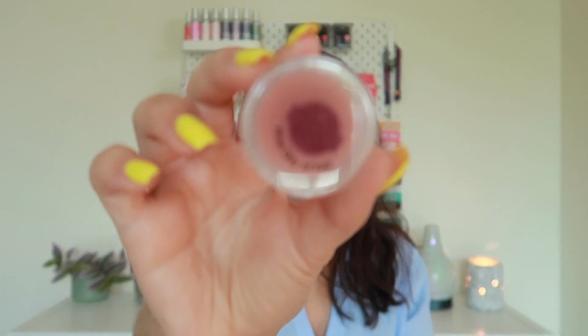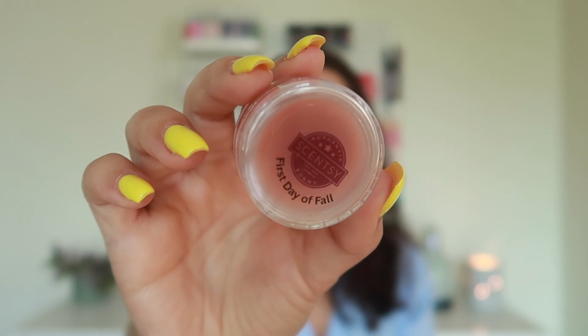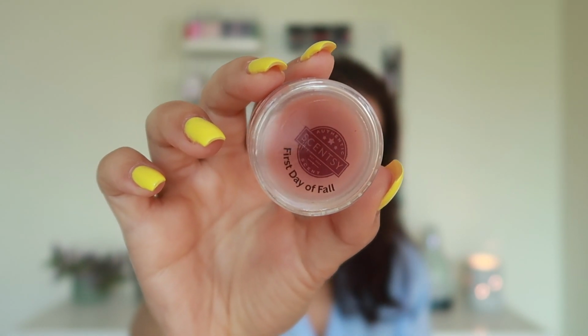So starting off with the spice category, I have 3 favorites. The first one is First Day of Fall, and Scentsy says, all the best parts are here. Just picked pumpkin, a breath of autumn woods, ground nutmeg, and a spicy dash of cinnamon.